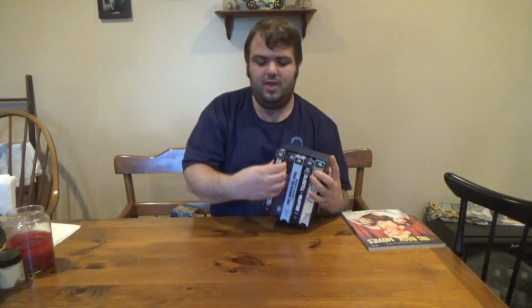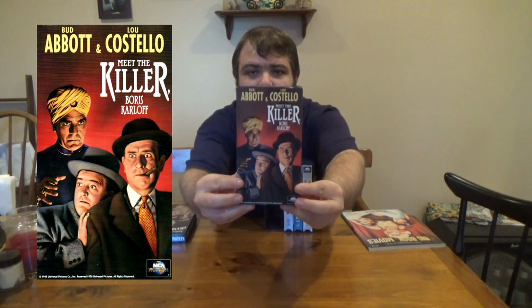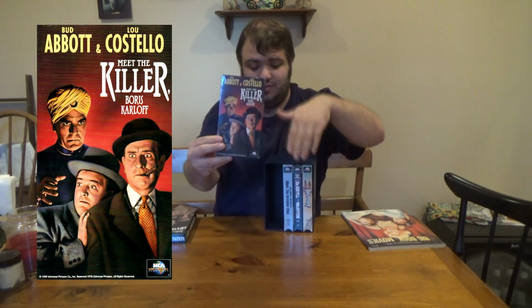These are actually the 90s editions. Let's look at them real quick. We have, of course, the classic Abbott and Costello Meet Frankenstein. Abbott and Costello Meet the Killer, Boris Karloff. That's another sort of highlight of this set. We get an extra movie. The one that was commonly available at most retailers only had 4 of these movies. Didn't have this one, so that's kind of cool.